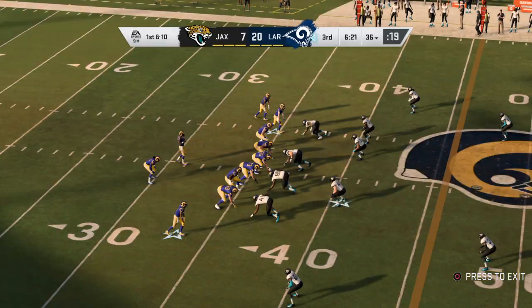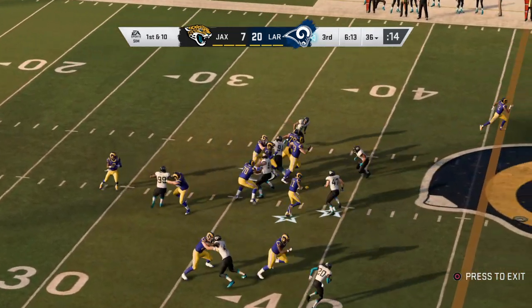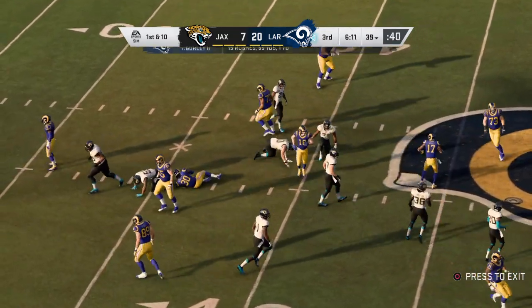So from the 36 now, first and 10. They're not ready for this, man. They're not ready for this. They still playing soccer.